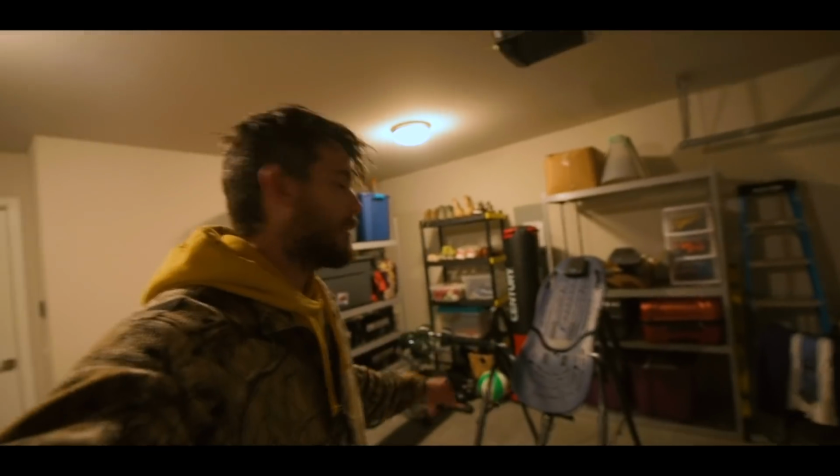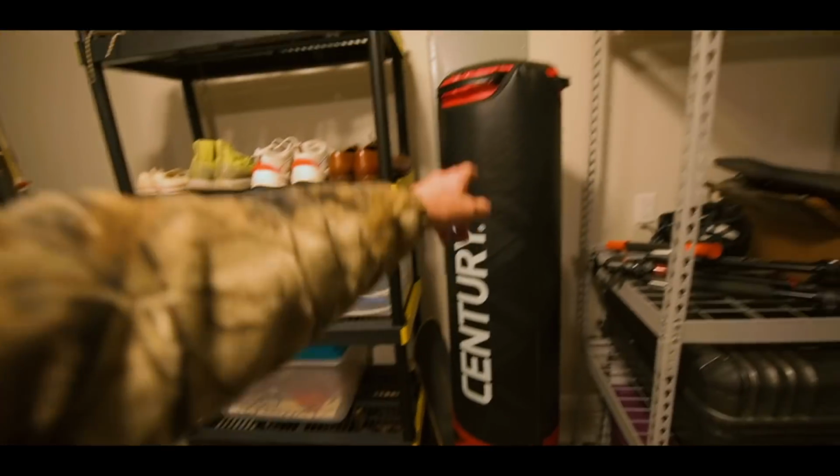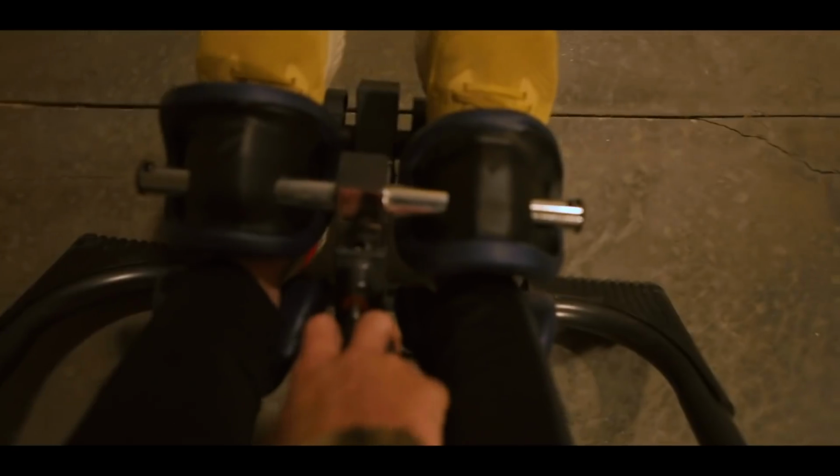So something that I am very excited about is the fact that now the garage on the new house is clean and I have a mini gym down here. Weights up to like 50 pounds, medicine ball, some kettlebells. I think I'm gonna get more, and then a punching bag. Y'all ever seen one of these before?